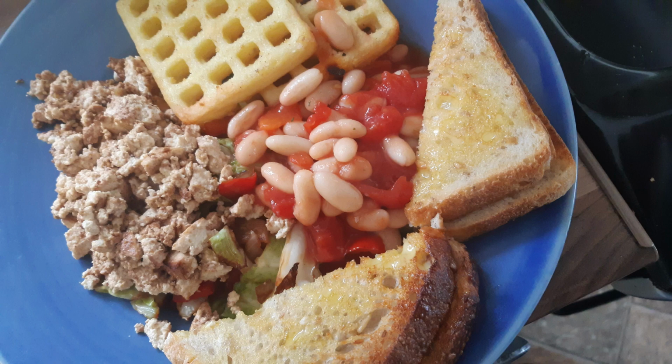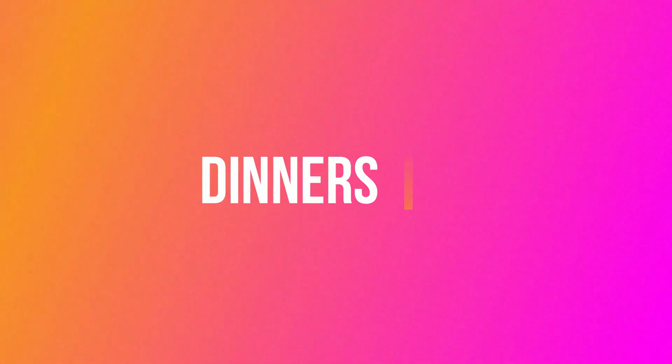And then here is just another dish for lunch of mine, which is scrambled tofu, homemade baked beans, and potato waffles and toast. I like to just keep things simple, and if I like something, I'll just eat it days on end.